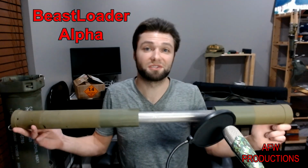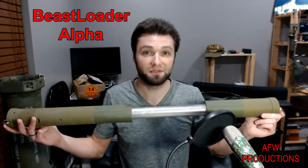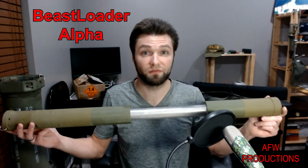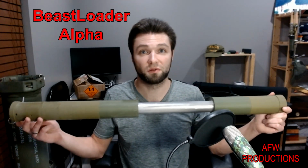needed. With that said, like I mentioned before, I'll still be selling the BeastLoader Alpha subcaliber inserts on a made-to-order basis if you do have a deactivated tube that has a functioning trigger, whether you have it now or get that in the future, so that is still an option.